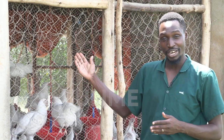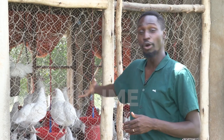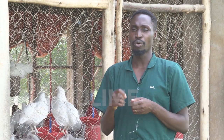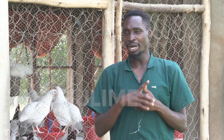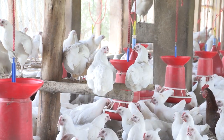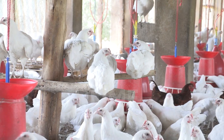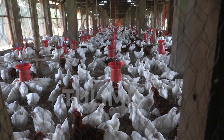For example, these birds are very expensive birds. These are breeder birds, imported from Europe. Compared to a commercial layer, one commercial layer costs about €1. For the breeders, you're going to pay about €6, six times as much, for one chick. If you convert that to Ugandan shillings, that's a lot of money. That's almost 30,000 shillings for a single day-old chick, you can imagine.